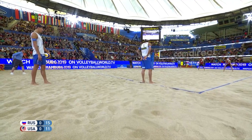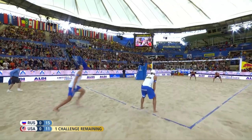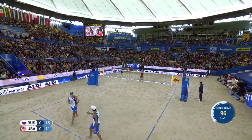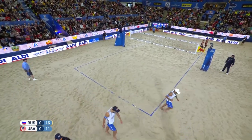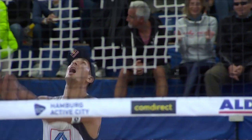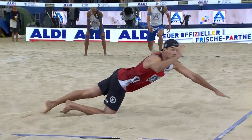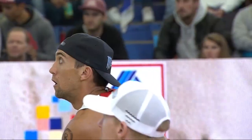This is the seventh Final Four that Russia have made this season. They really are enjoying exceptional form on the FIVB World Tour. Two victories, of course, in the four-star event in The Hague and in Xiamen, China. Ace serve right here, ripped by Stoyanovskiy, and the United States has seen enough. Look at this one going to the right of Trevor Crabb. And he knows he's been beat.